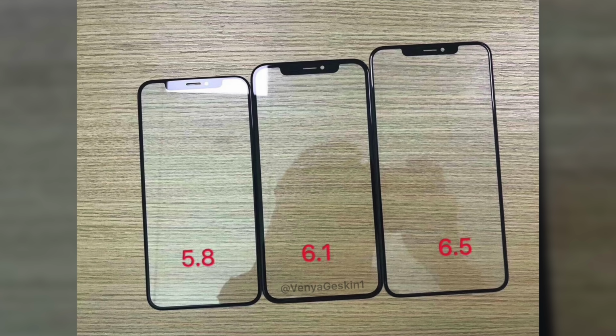So if we take a look at this image right here, there are 3 models. You've got one with a 5.8-inch display, one with a 6.1-inch display, and of course a giant 6.5-inch display as well. 2 of these, as we've heard time and time again, are going to be OLED. The left one and the one on the very far right, 5.8 and 6.5 inches. And in the middle is the one for what I'm calling the iPhone 9, the LCD model, coming in at 6.1 inches, but we've also heard it could be 6.0 inches as well.